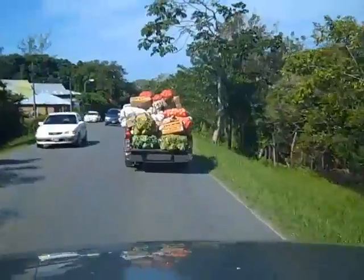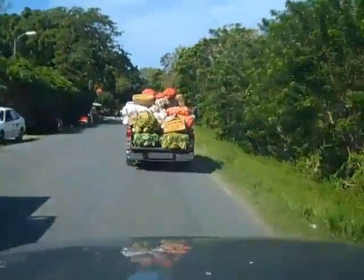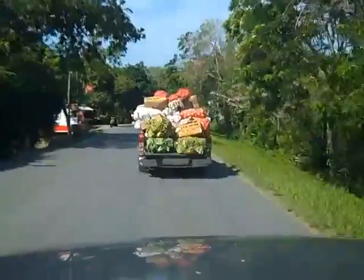Here's a vegetable truck loaded down with fruits and vegetables. They go around to the different neighborhoods and sell right out of the back of their truck. Hey, maybe a banana will fall off and I'll get breakfast.